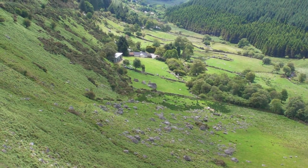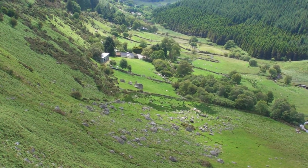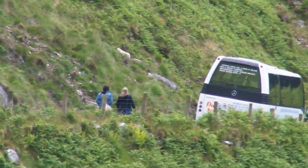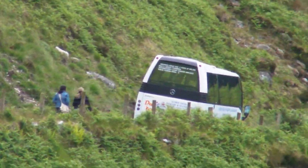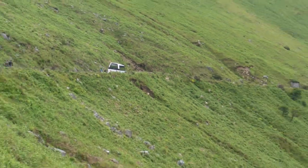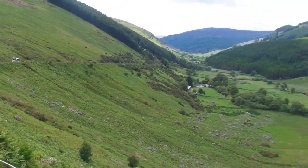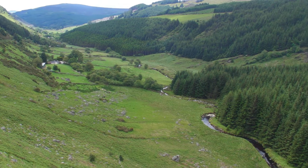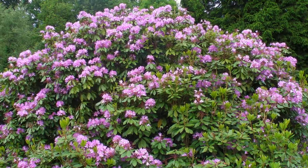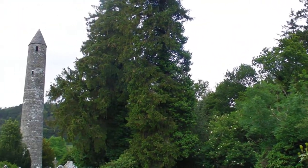And here we have a bit of beautiful Irish countryside. There's a shot of Patty walking back to the bus. And we're shaking because this is really the scene. Just beautiful. And everybody heading to the monastery. So that's what it's for, basically, to draw people in here.